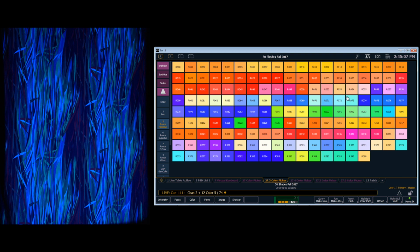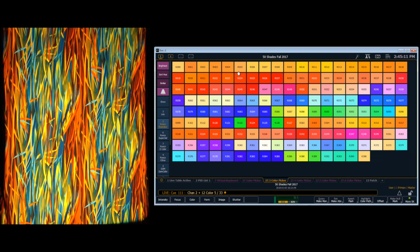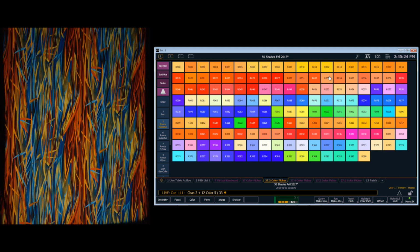What can I do? Well, let's go up here, let's say to Roscoe 33. I'm going to click this little button up here and go from brightest to spectral. That changed from brightest color to spectral color. I'm going to go over and click 33 again, and I'm going to get a better spectral match. I'm going to get something that's more accurate compared to actual R33 gel in a tungsten light.